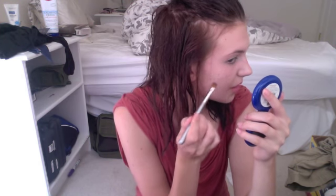Another key to applying Lucy Minerals is to really well exfoliate, because it will accent any areas of dryness if you don't. So I always exfoliate with a glove. I buy mine at Walmart, just a face exfoliating glove. And I always exfoliate before.